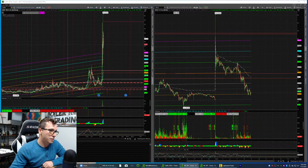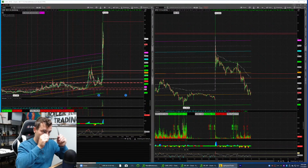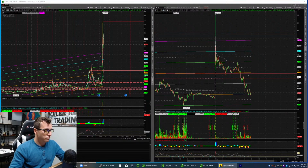The stock SPI has started coming back up. It's back at resistance, arguably, but if it can get through, yeah, it looks like SPI is starting to move fairly decent.